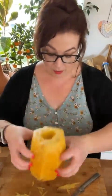Okay, here it is. I did it. I cored the pineapple. Now, it didn't come out in one big core like I thought it would. It came out in little slivers.